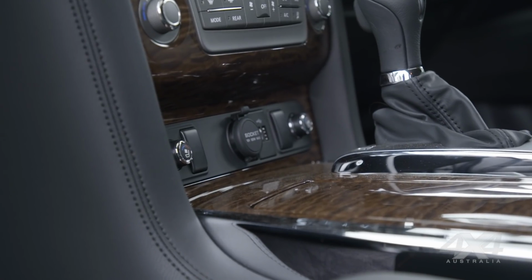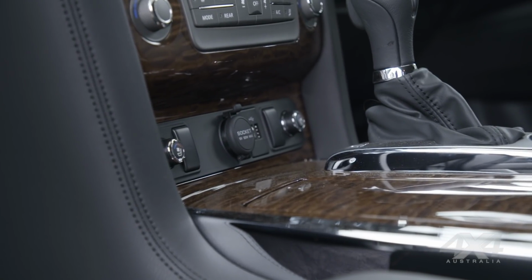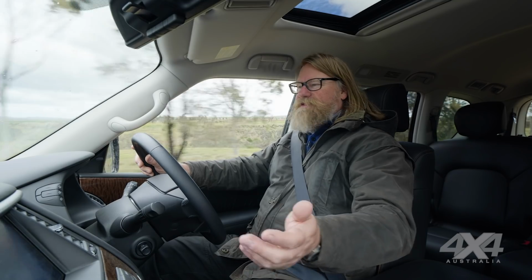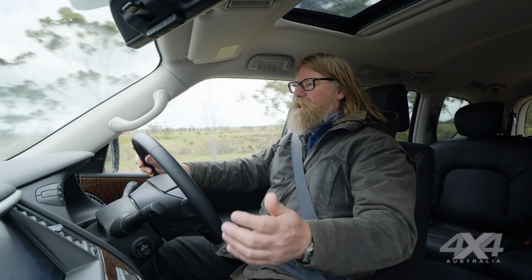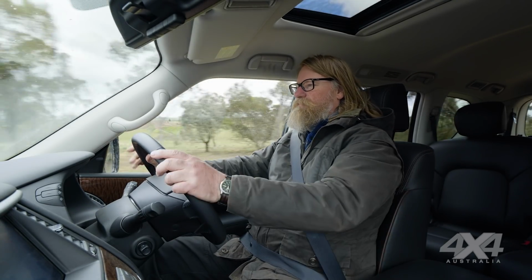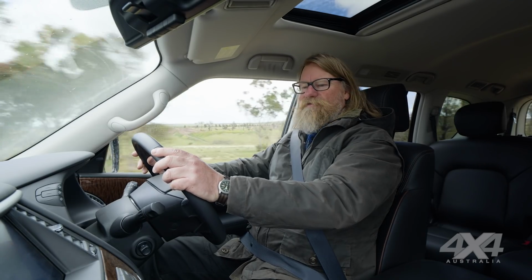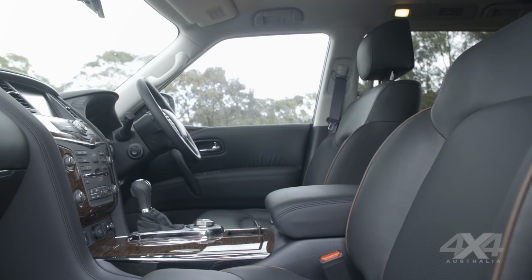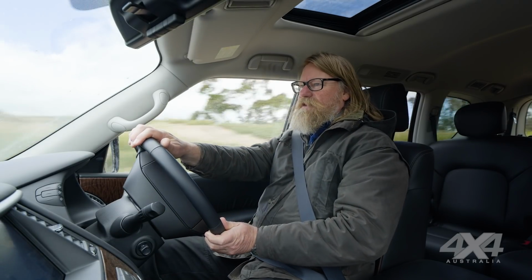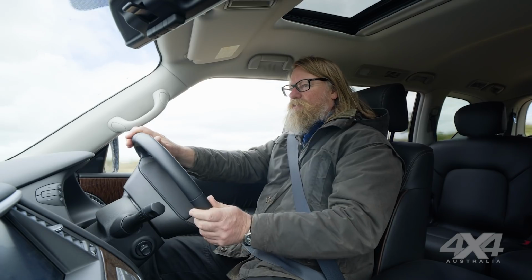Yeah, there's a few inherent problems that have been with the Patrol since the Y62 came out. Still no Apple CarPlay, Android Auto in this car. Even after 10 years, you think they might have been able to fit it in. So yeah, it's a funny old car in that regard, but it's a nice interior to be in. I really feel at home as soon as I get in this car. It's a car that wants to be driven.